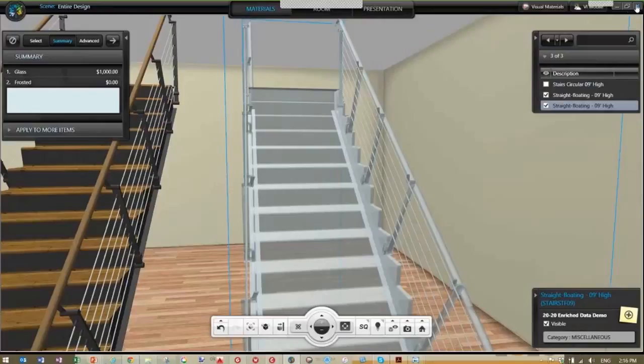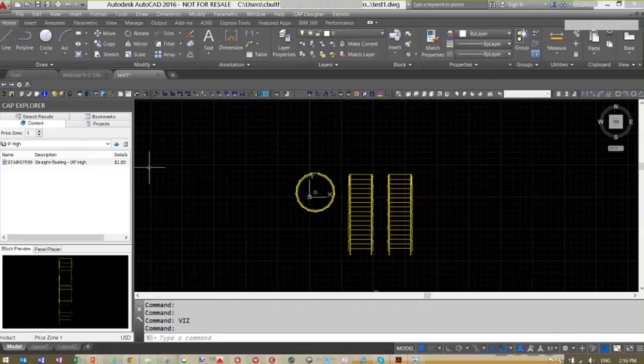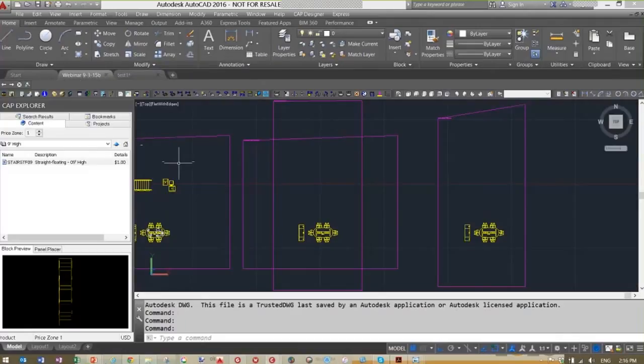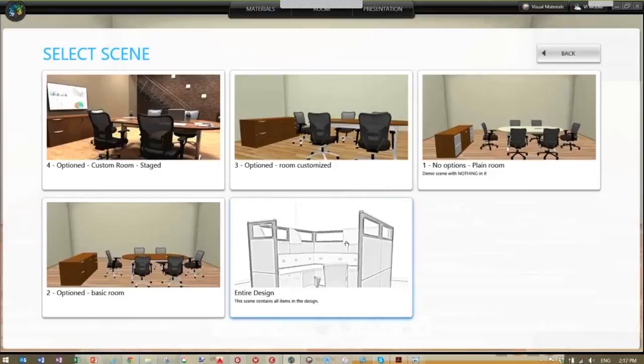All right, so I'm going to close out of this. I have a prepared scene that I got ready ahead of time. And we're going to start off by going in to visualize these scenes. So far I've spoken about what DMO is, why we have it, and now I'm going to be going over how you would use it.